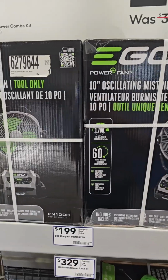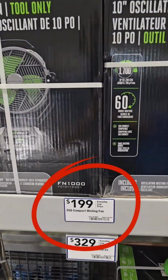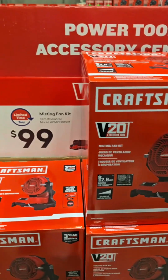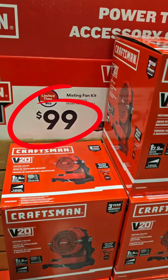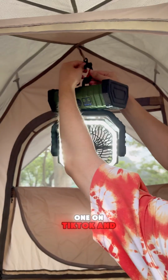Let's check some prices on some portable fans. $199. Here's another one. Craftsman, $99. What is that made out of? Gold? Then I found this one on TikTok, and it's a game changer.